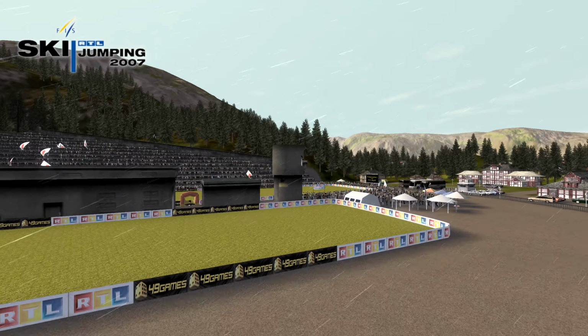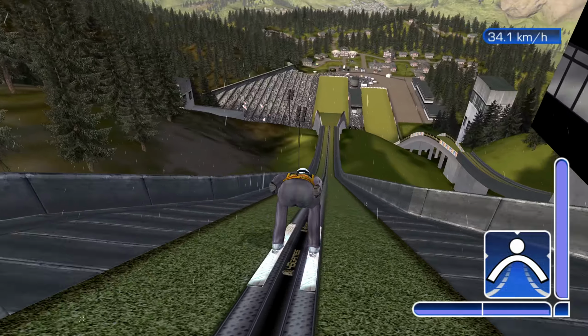Hello, ladies and gentlemen. And once more, the sun is beating down on a ski jumping event. Welcome to another round of the Summer Grand Prix.